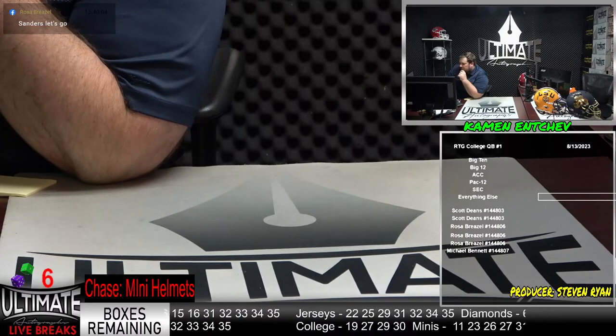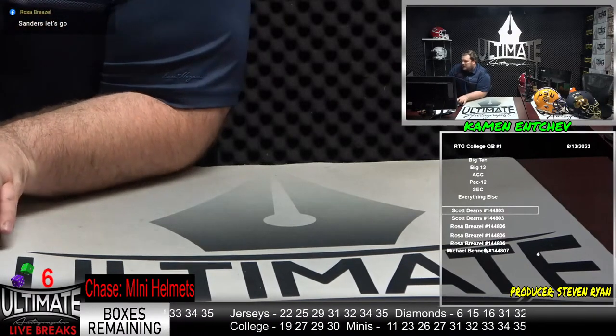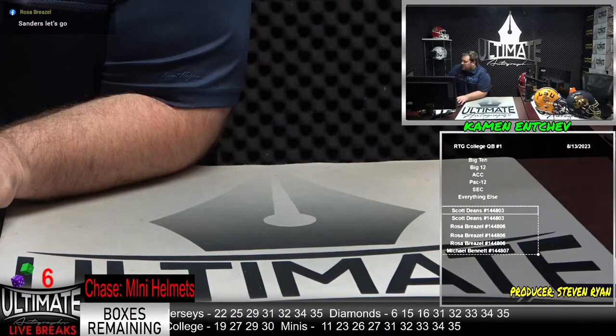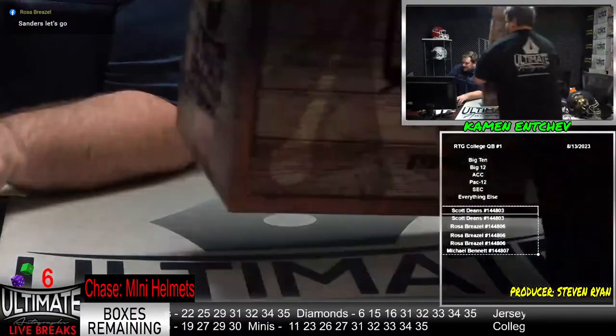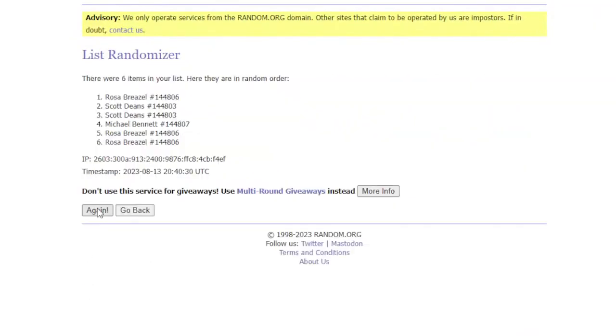Let me pull up the right break here. This is the quad here. So Scott, Rosa, and Michael. Sanders, let's go, says Rosa. It'd be quite a get, Rosa. Barry Sanders Authentic would be quite a get.